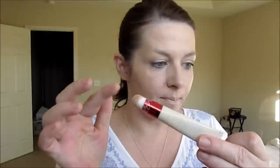Now, as for this Revlon Age Defying Concealer, I know a lot of people are thinking or saying that this is a very thick concealer, sinks into the lines around your eyes. It is a thicker concealer, and it has like a sponge tip like the Instant Age Rewind by Maybelline. So be sparing on this or it will sink in.